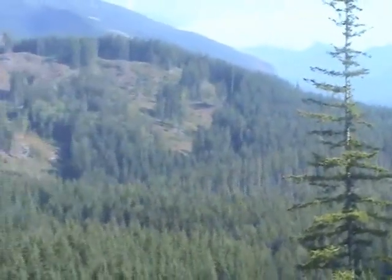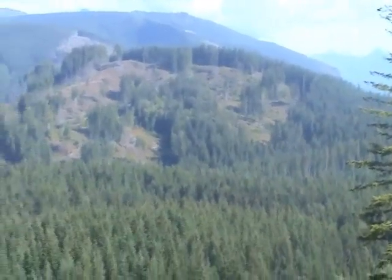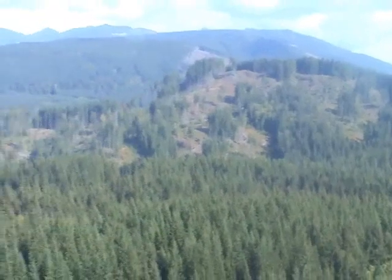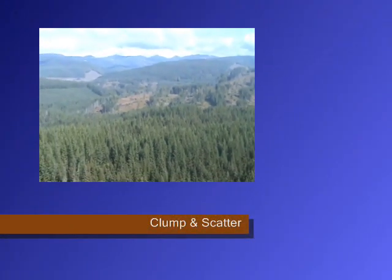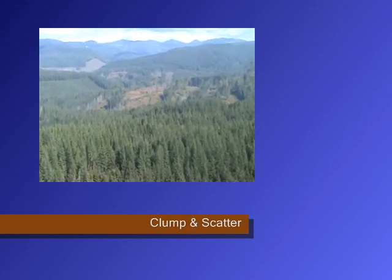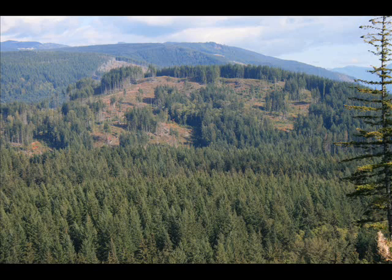You see a clump and scatter prescription there in Eager Beaver Aerial. Once you go clump and scatter, you have clumps, large clumps, and then protected areas for your wetlands. Some of those clumps are a half acre in size, and each one has a snag or something else that we were protecting in it, and then you have the scattered trees in between.